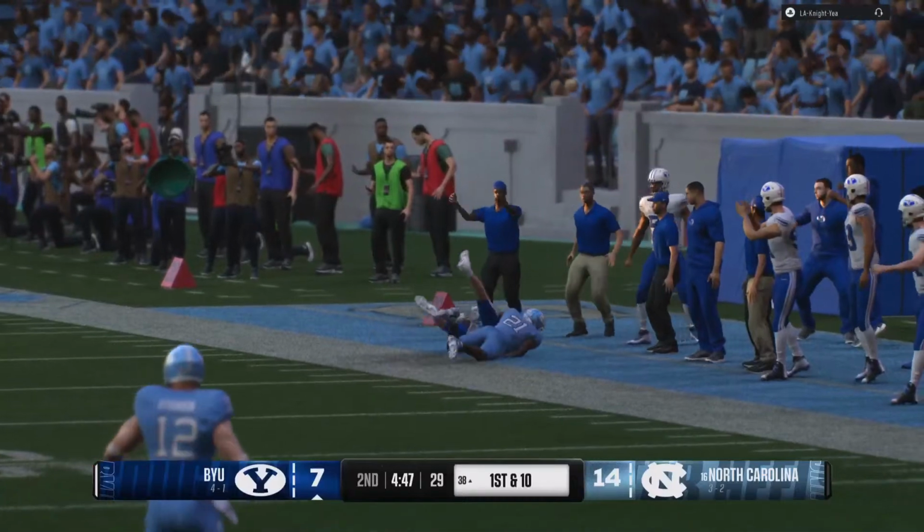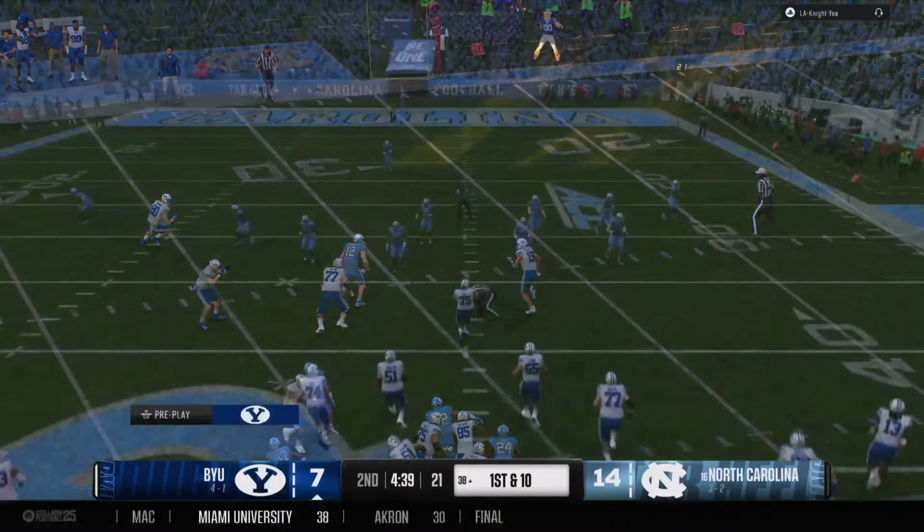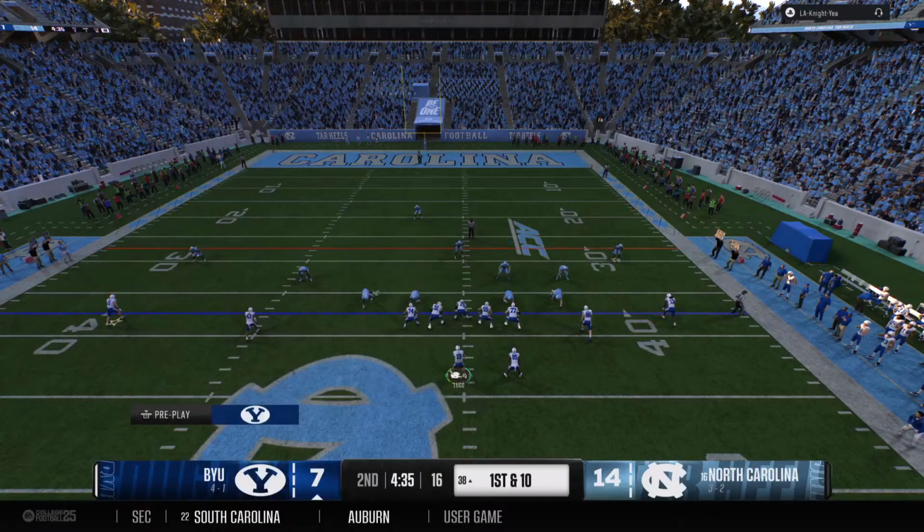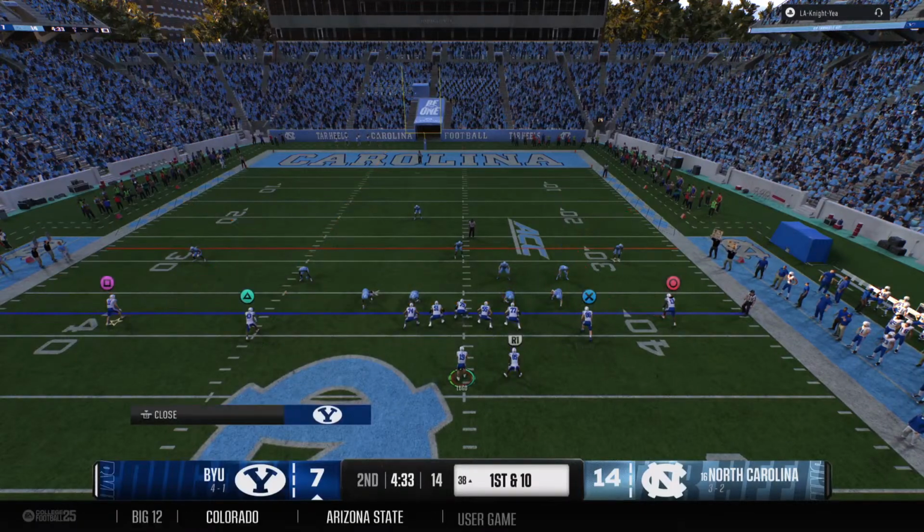Because as soon as you break the pocket, I'm thinking, oh, man, he's going to take off and run, and I might come up. But those big plays can be made down the field. Nice job by the quarterback, keeping his eyes down the field.